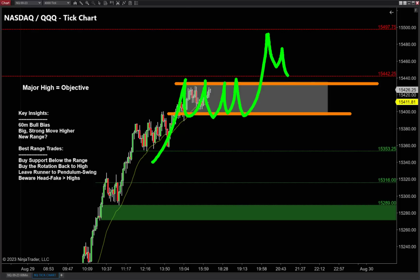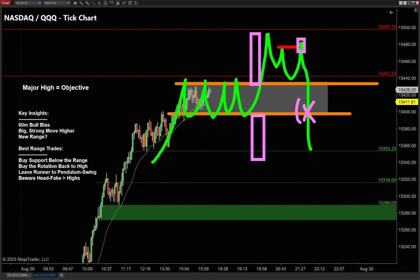Buyers once, go lower, buyers twice, and that bull trap right off the high. Again, put together a two-try failure for the buyers with a bull trap, and you've got a recipe for a nice short off the high of that trading range. And again, the amount above, the amount below, right? At least a good chunk off below that trading range. Leave that runner right down to the pendulum swing on the opposite side.